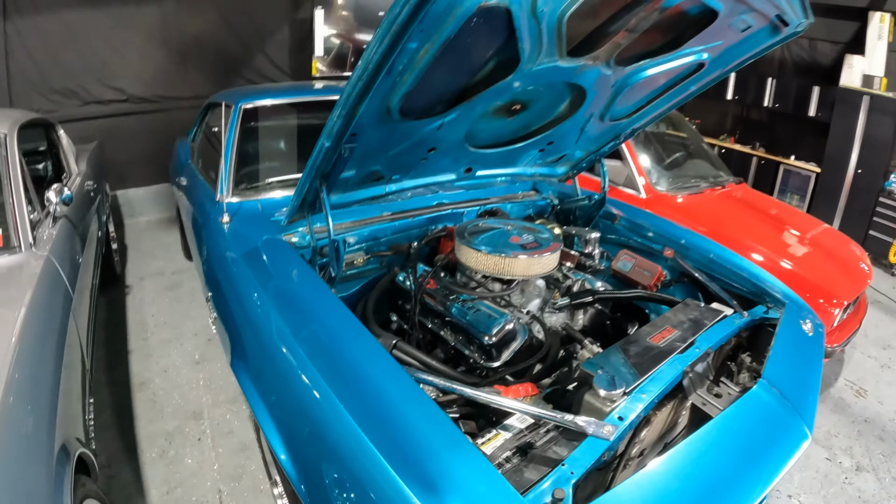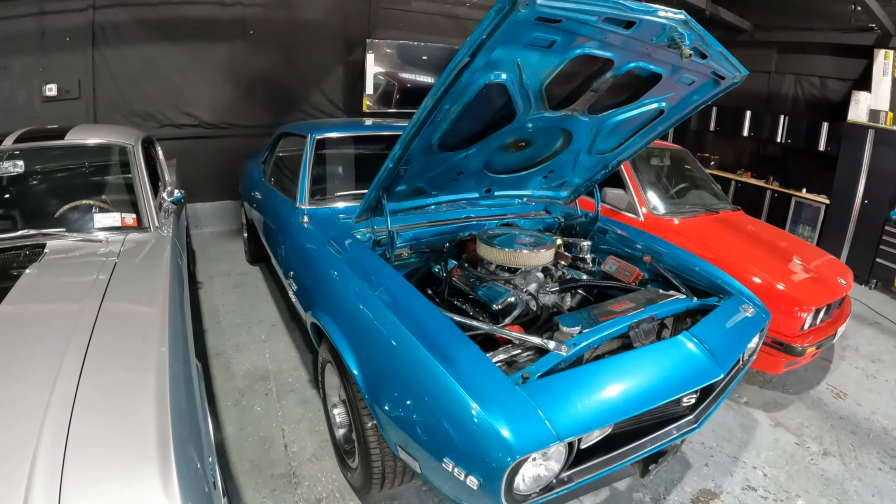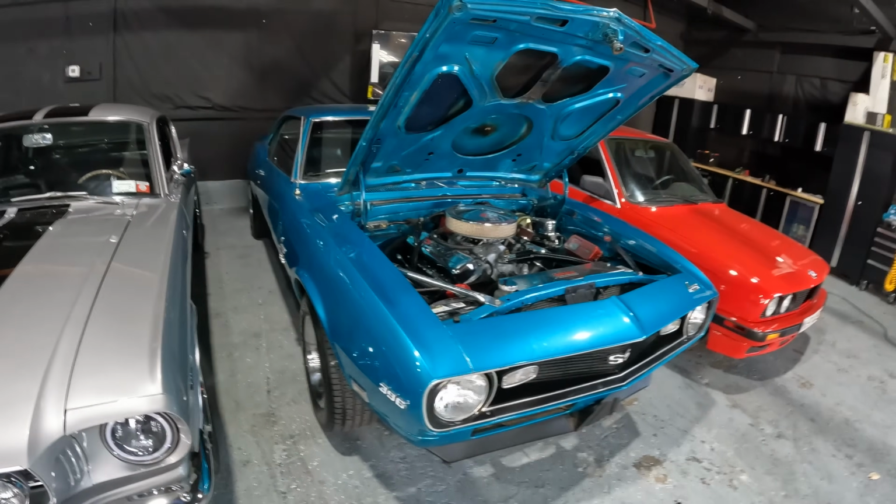Got this one priced at $42,500. Guys, also, we offer financing, credit score of 620 or above, and we can ship it anywhere in the U.S., just so you know, if you didn't know.